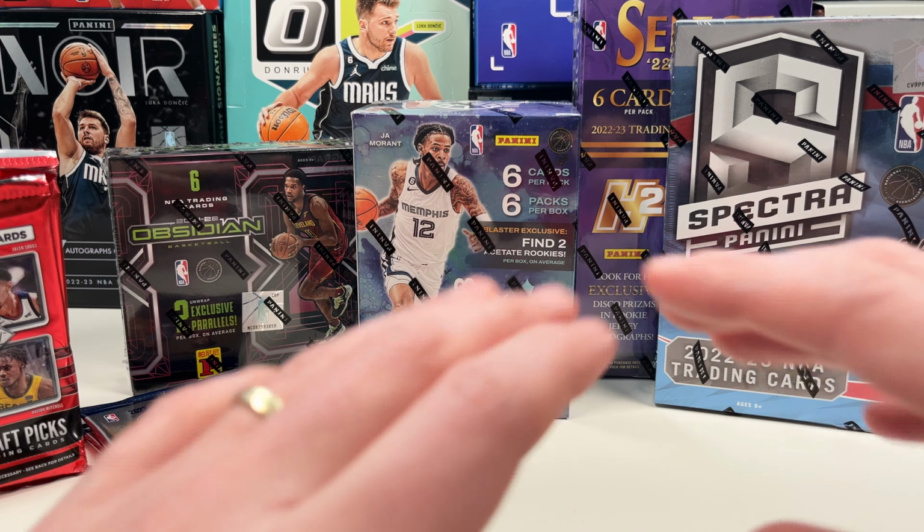Then we got Bogdanovic, Trey Murphy. Oh man, love that photo. And then we got a Giannis who, if you watch my Panini 101, that is a great pull for me. And then we got a green Kawhi. Okay, a green Kawhi. That is cool. Very, very bright green. These are not numbered. No, they are not. But a green Kawhi, ugly green in my opinion.